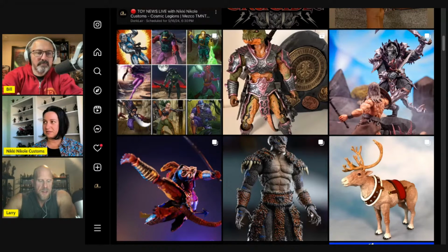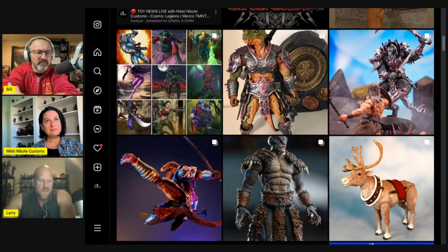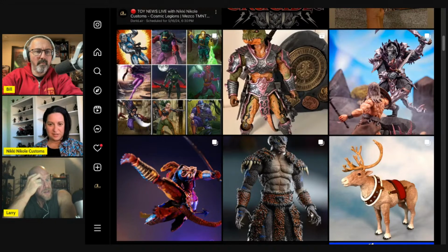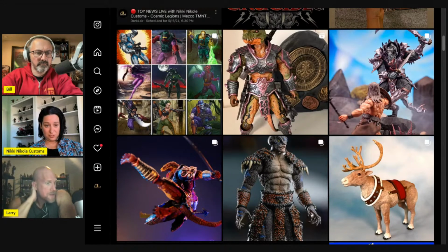Then I collect TMNT. I feel my collection is pretty much finished. I have some nice Mezco, mostly. Well, yeah, I guess so. I have the NECA movie turtles. I have the Reveltech 2012 turtles, which is my favorite iteration. I have NECA Mirage, and then the SHF cartoon turtles. And then a few Super 7 figures, just as that nice homage for the old toys. I feel like I'm pretty done. If NECA ever dips their toes into IDW stuff, then I will get more, but I'm pretty much complete right now.